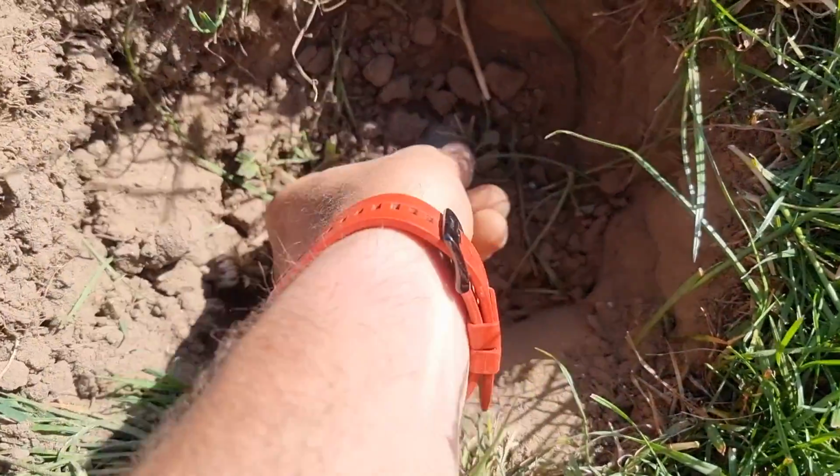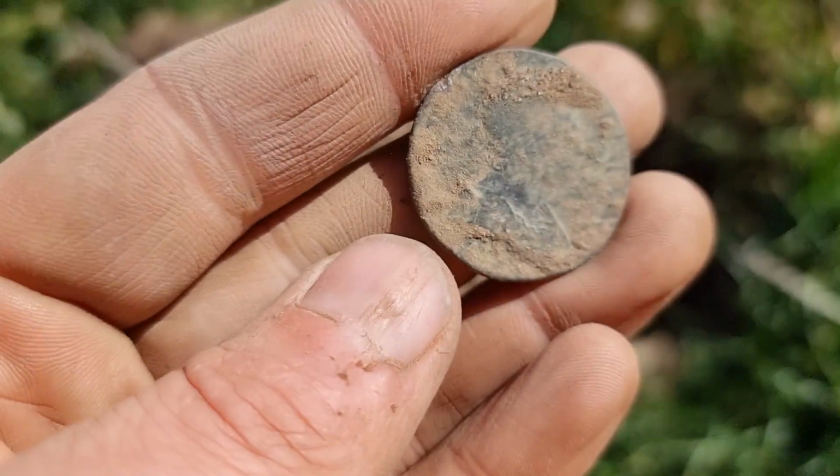Coin number 20 of the trip. Woo! I can go home happy now. I reached 20 coins. That's 10 each day I'm here. But this one's a real cracker. Come and check this out. Look at that beast. It's like a Georgian.